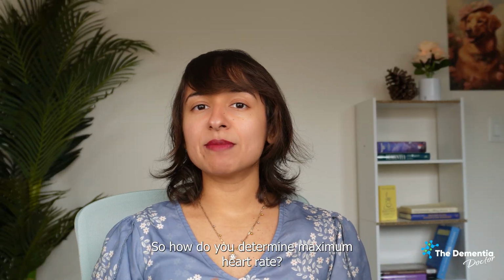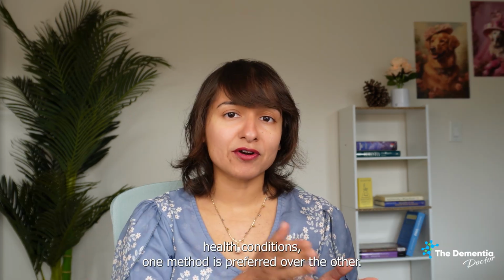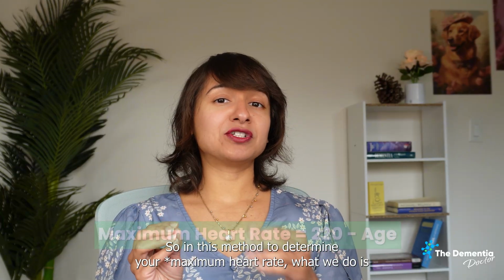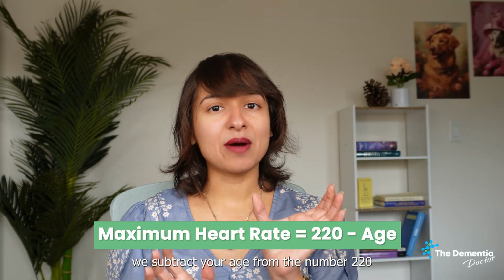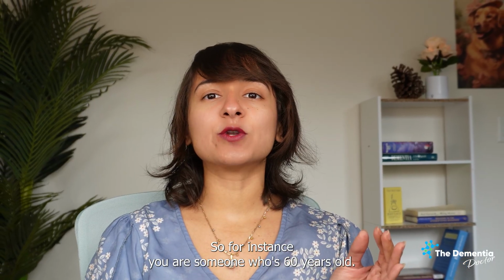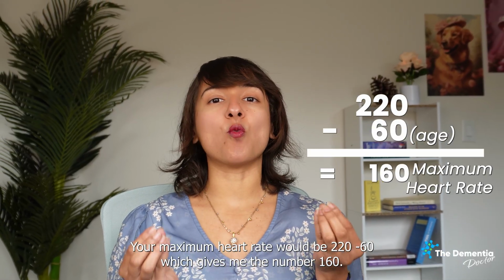So how do you determine maximum heart rate? There are various measures, and depending on certain health conditions, one method is preferred over the other. For our practical purposes, let's choose the simplest method. So in this method, to determine your heart rate, we subtract your age from the number 220, and we get a number that would be the maximum heart rate. So for instance, you are someone who's 60 years old, your maximum heart rate would be 220 minus 60, which gives me the number 160.